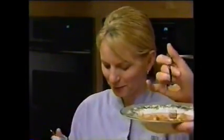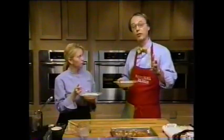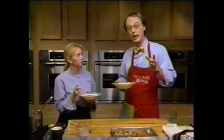Mmm. Oh, yeah. That's what I'm talking about. It has great sweetness. It's roasted. It's a very buttery soup, but it's not too thick. The tomato flavor is incredible. You usually think of a cream of tomato soup as being mostly cream and not much tomato flavor. This has mostly tomato flavor and just a little bit of cream.